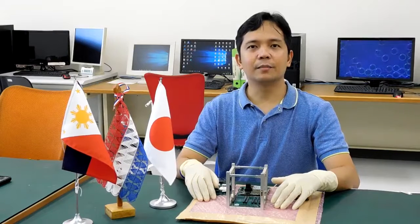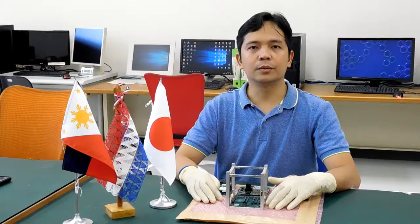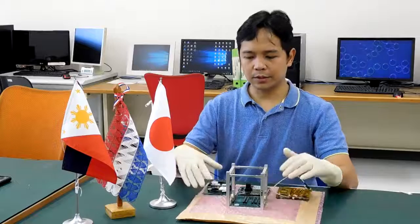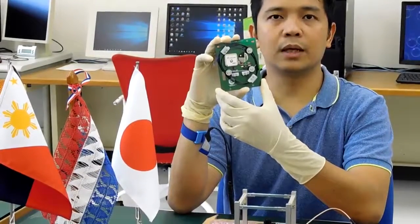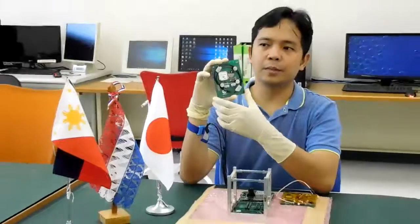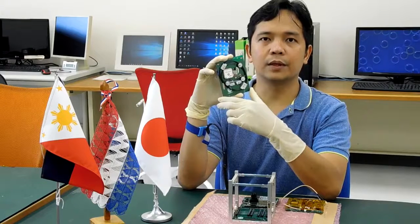Welcome again. Aside from the communication subsystem, I'm also responsible for the APRS digipeater mission. The objective of that mission is to receive amateur signals from the amateur radio community and digipeat them back to the ground stations. The important components are, number one, again, the antenna. This time it's VHF, tuned at 146 megahertz. This antenna is also a dipole, but the placement of the elements is far from each other. So we use what we call a strip line to connect it to the feed line.